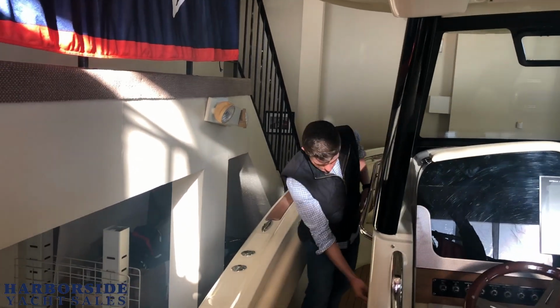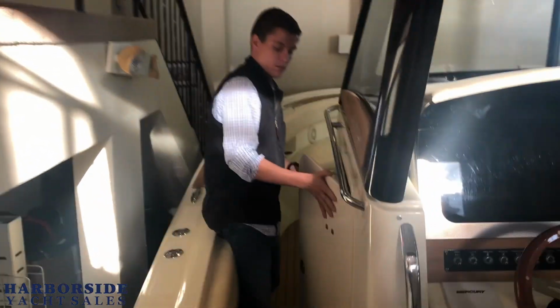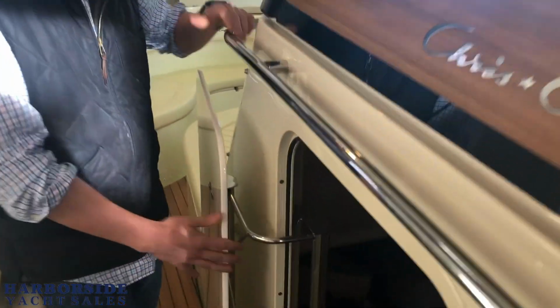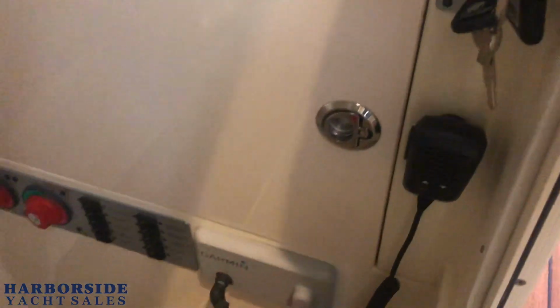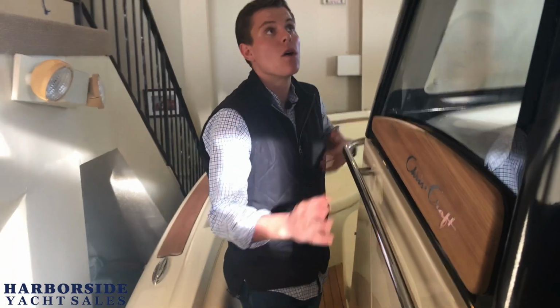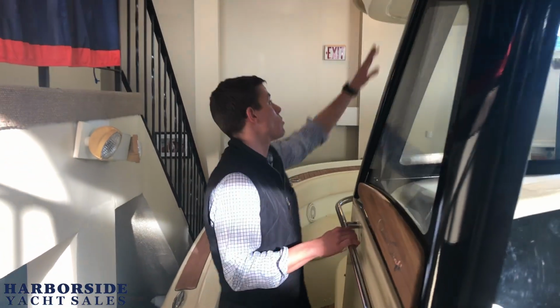Moving off the side here a little bit. So the boat is featured with a full berth and a head. We've got a berth for two, hot and cold sink, and then we have a head underneath the mattress. And then you see all your switching, battery switches, your head unit for the VHF as well. Close this up.